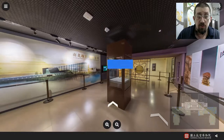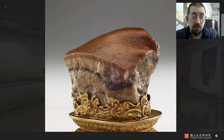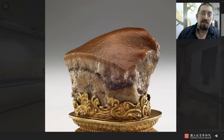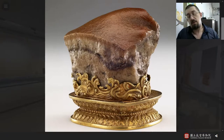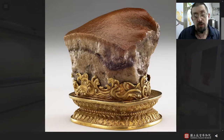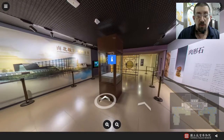Also, if you click on this, is the meat-shaped stone, which was carved around the same time. It's been carved and polished and refined to look like a piece of meat, like a slice of pork, the kind you might find in common dishes here in Taiwan, in China, and other East Asian countries. It is served on this golden platter as a plinth to set it off, a decoration for this very small but very beautiful artwork.